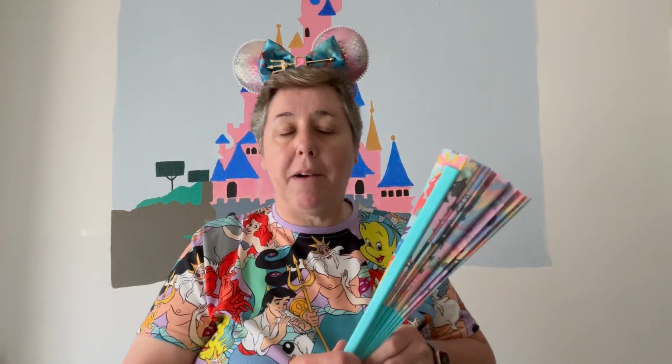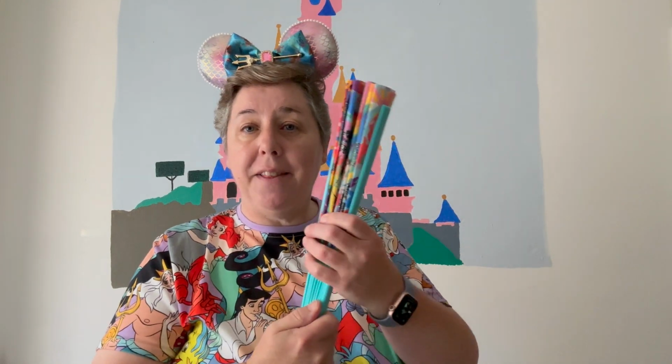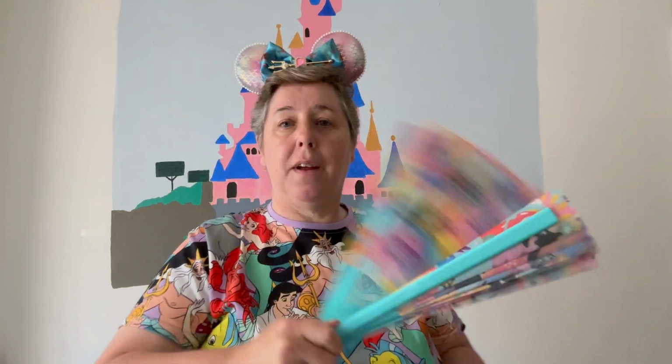Now, as you know, I went to the Disneyland Paris Pride soiree, and this was the merch that I bought from that.